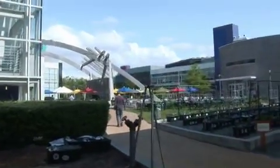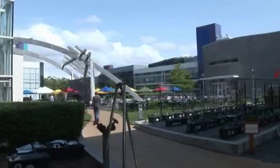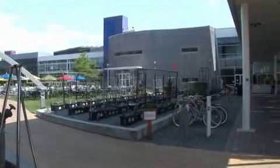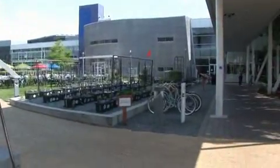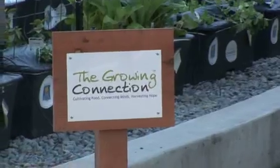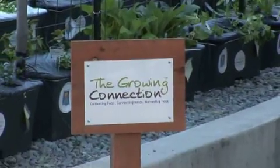Just for those of you who are walking along, we're now outside, walking out into the main area from the cafe. And what you'll see here is labeled The Growing Connection, which is a company we worked with to build an herb and tomato garden here. The idea being, we had some area, it'd be nice to experiment with growing some of our own food. It's clearly not enough to feed the growing army of Googlers, but it's something that we're happy to be doing. So let's keep walking.